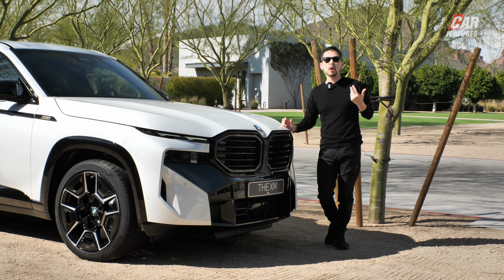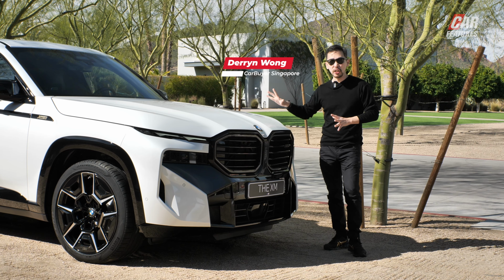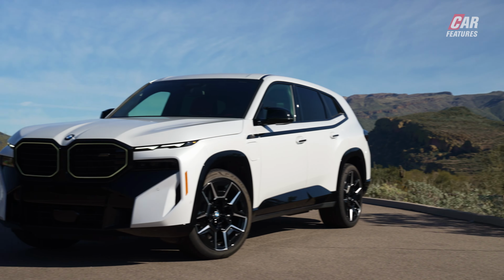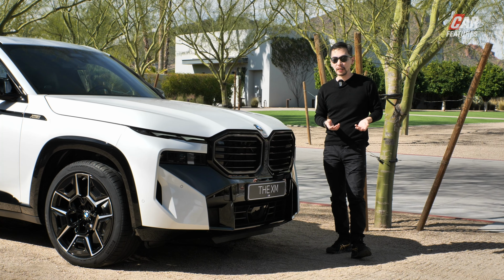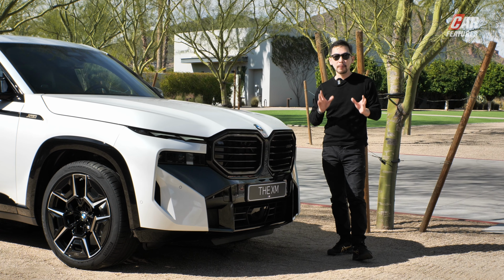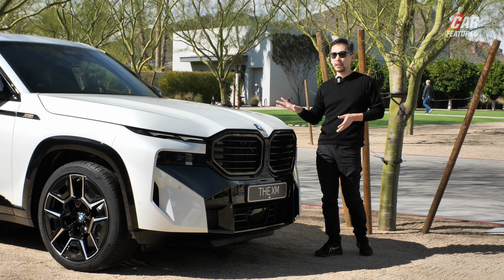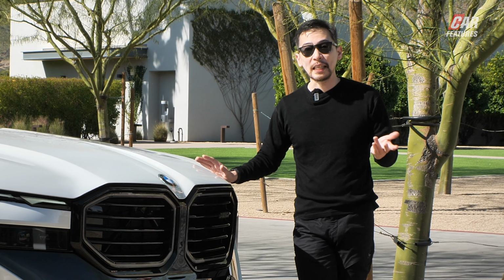You're probably wondering what exactly the XM is. Because you can see, it's a really huge SUV. I like to call it the X8M because BMW has a very large X7 SUV. This is the XM, so it's entirely designed by M and developed by M as well. That makes it only the second vehicle in M history to be designed from the ground up. The first one, of course, was the M1.